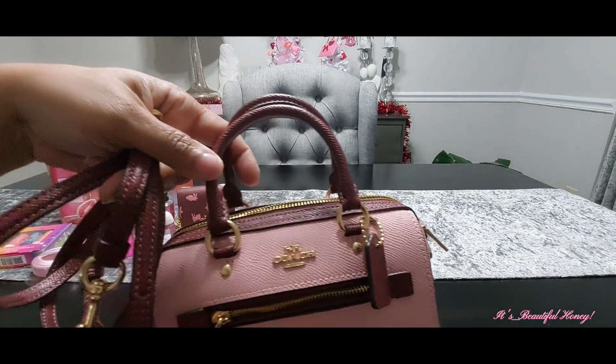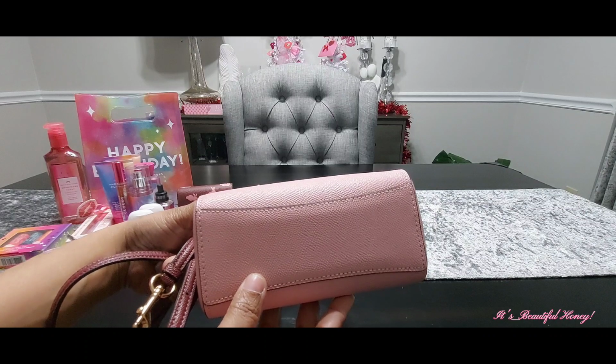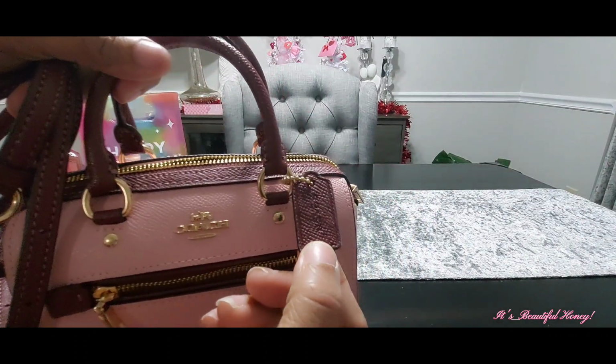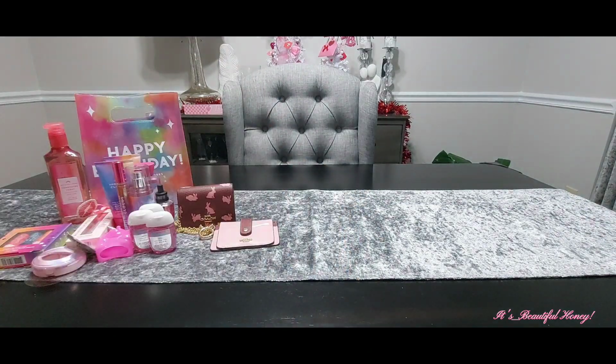But this is so cute, I probably would carry it by the two little top handles. You don't have any feet on the bottom. You do have the cute little hang tag here. Just trying to make sure I didn't miss any other details. And I just thought this was cute.